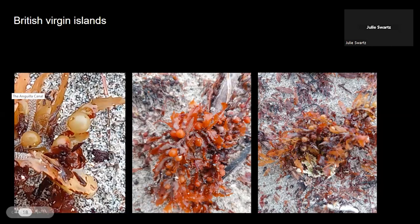Stinging hydroids, actually. These little ones are bryozoans. Yeah, the hydroids are like a little tree that goes out. Okay. Well, there were stinging hydroids in there because I got stung. Yeah, I bet there are.